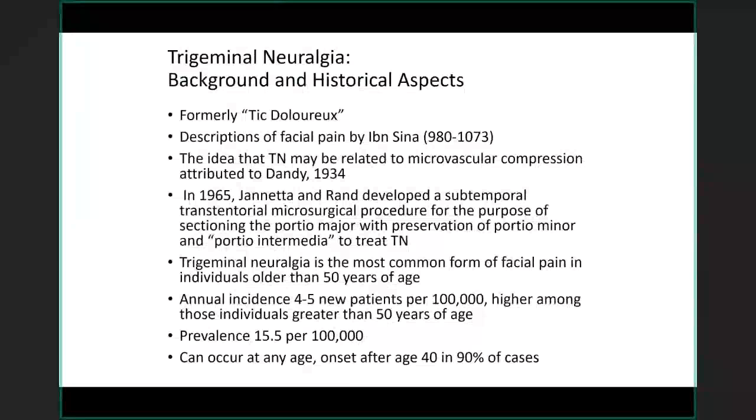I just looked up: trigeminal neuralgia is the most common form of facial pain in individuals older than 50 years of age. It has an incidence of about 4 to 5 new patients per 100,000, higher among those greater than 50 years of age, and the prevalence is about 15.5 per 100,000. It can occur at any age, with onset after 40 in 90% of cases. So, a young person with facial pain is an outlier.